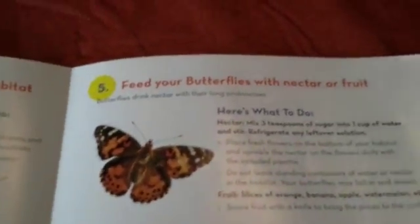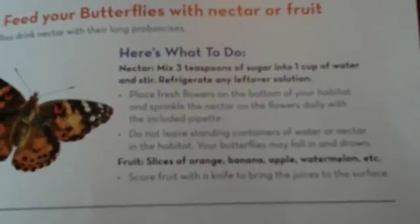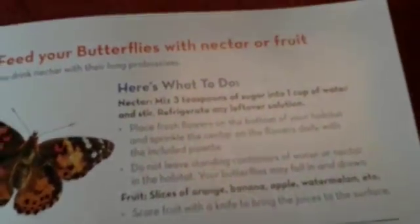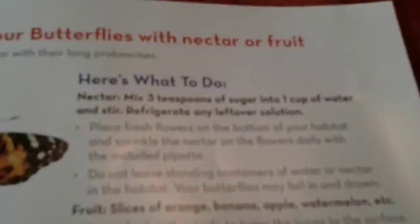Life cycle 5. Feed your butterflies with nectar or fruit. Butterflies drink nectar with their long proboscises. Here's what to do. Nectar. Mix 3 tablespoons of sugar into a cup of water and stir. I'm going to show you the leftover solution. Place fresh flowers on the bottom of your habitat and sprinkle the nectar onto the flowers daily with what's included.